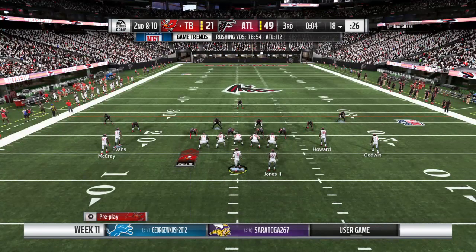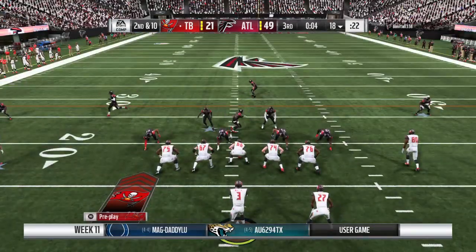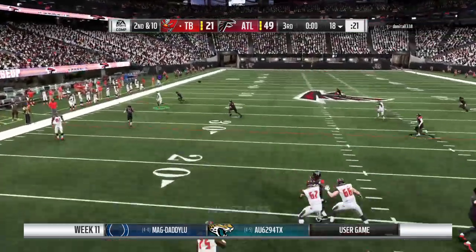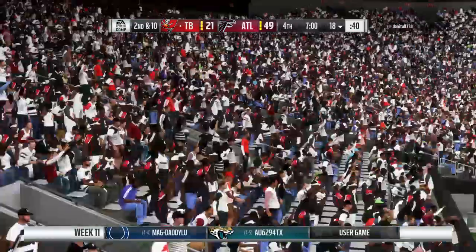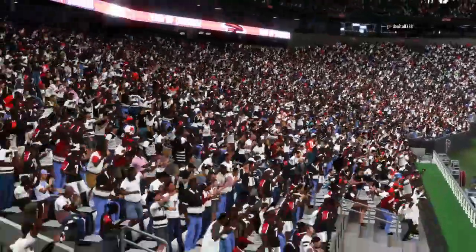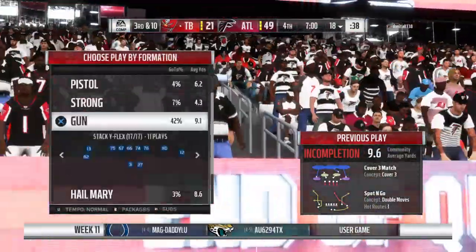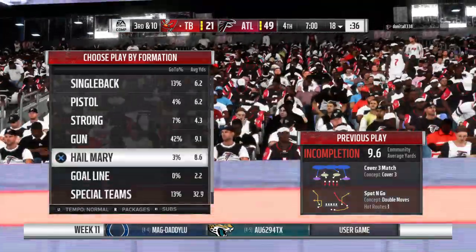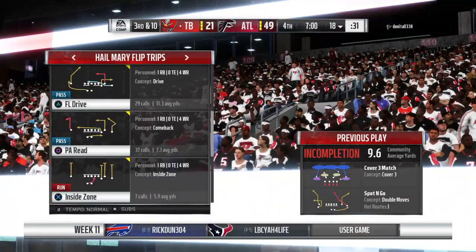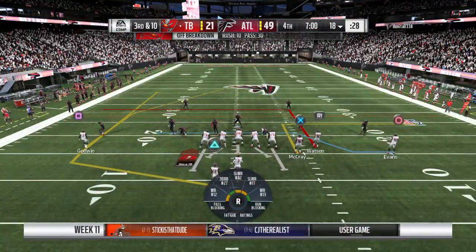So after the incompletion on first, now 2nd and 10. From the gun, Winston. And that one not to be. It's incomplete. So they couldn't hook up as time has now run out on this 3rd quarter of play. Now they face a 3rd and 10 after back-to-back incompletions.